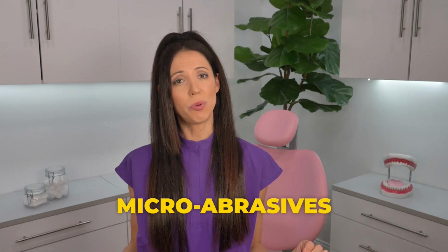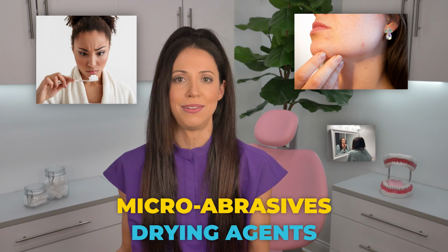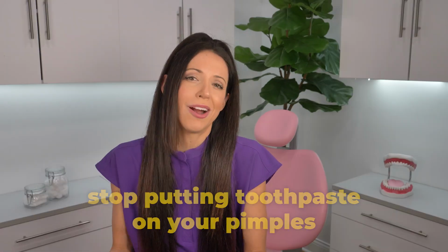Because nowadays, the microabrasives and drying agents inside of your toothpaste can really cause additional redness and inflammation if they're used on your face. Simply put, just stop putting toothpaste on your pimples. There are many better, more effective options out there.